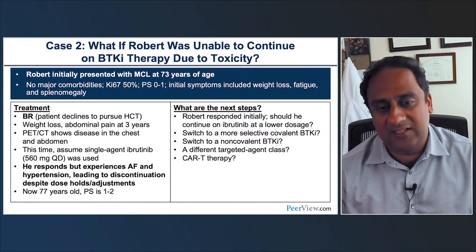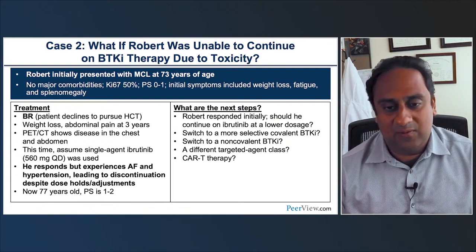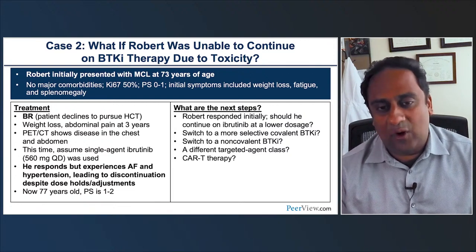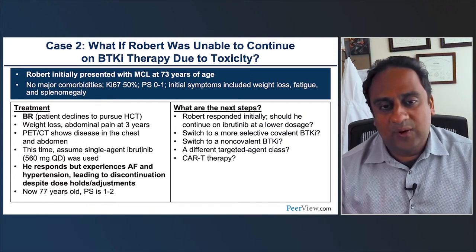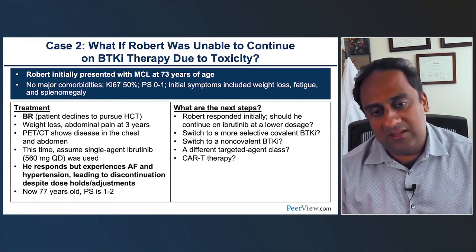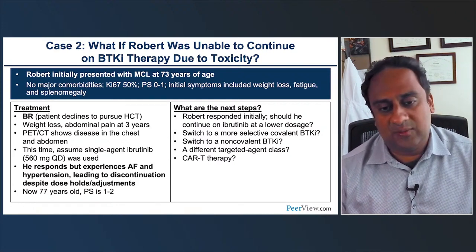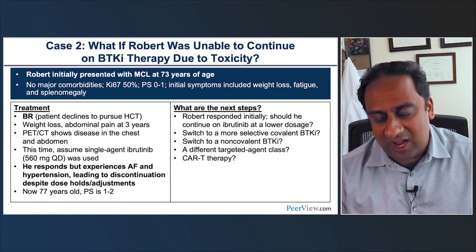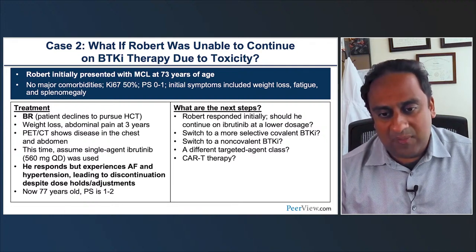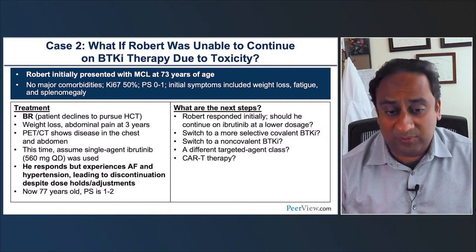But the other logical thing to do, I think, is just try a selective covalent BTK inhibitor. We're lucky that we have two other drugs in the United States that are approved, and we don't necessarily have head-to-head data for all of them in mantle cell. But if you extrapolate the safety data, not so much the efficacy signal that might exist in different clinical settings, it does seem like some of these newer agents may have some different toxicity profiles, may be a little bit milder. And so that would probably be my natural choice in this setting, is that he's responding.